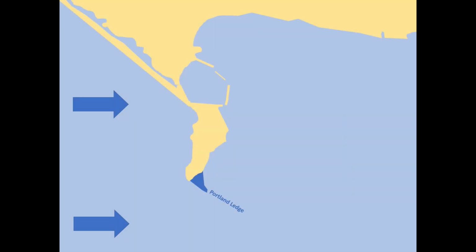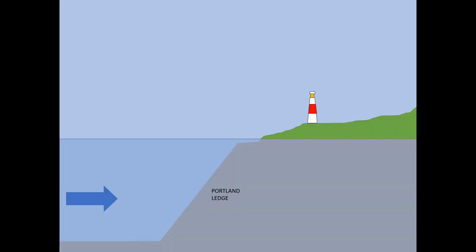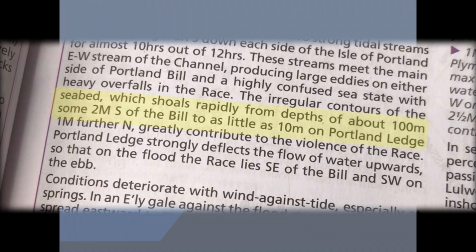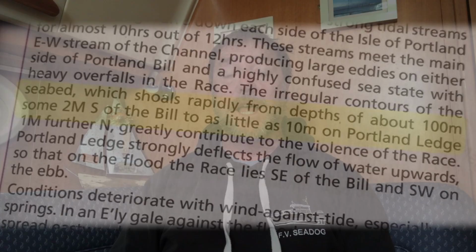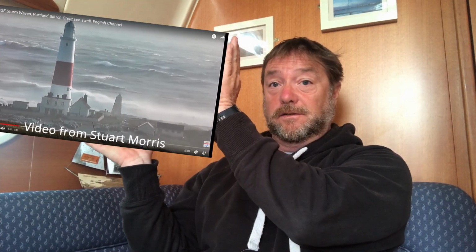Going east across Lyme Bay, there's only one big hazard, and that is the Portland Race. The race is formed when the east-going tide hits the wall that is the island of Portland. It then gets forced around the headland. But in addition to this, it also hits an underwater cliff, the Portland Ledge. According to the almanac, the ledge shoals rapidly from depths of about 100 metres, some 2 miles south of the Bill, to as little as 10 metres on Portland Ledge itself. Add a bit of breeze, and you get something that looks like this.